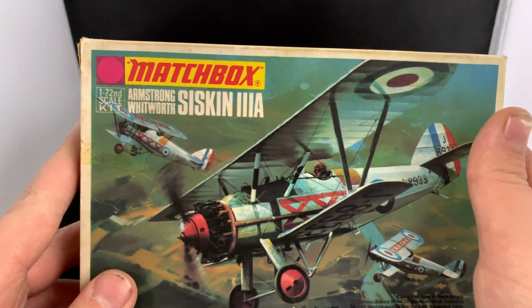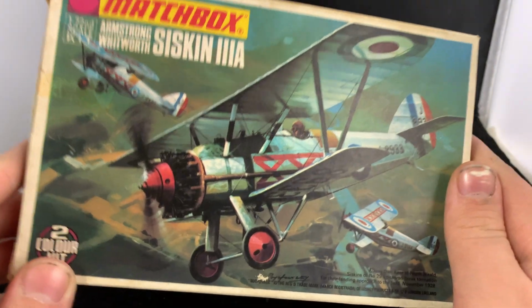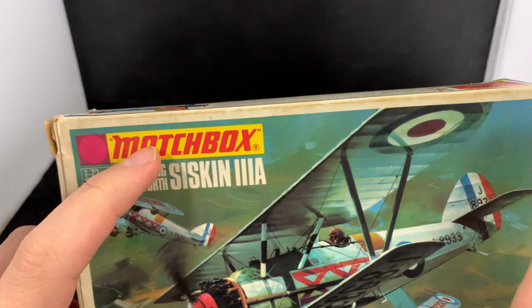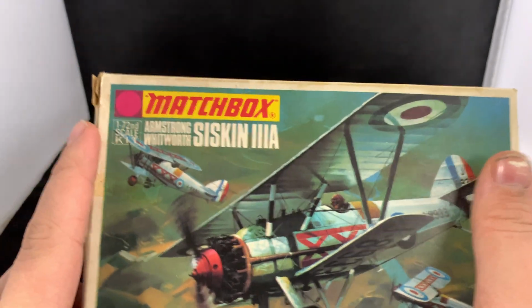So what else is in the... Oh yes, my favourite kit I picked up yesterday for just a measly £7 is a kit I've been meaning to get for a long time. A Siskin by Matchbox. It's a Siskin IIIa. The Siskin is a really interesting airplane.